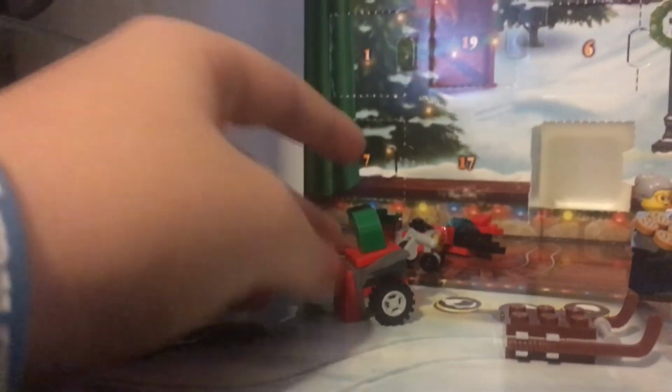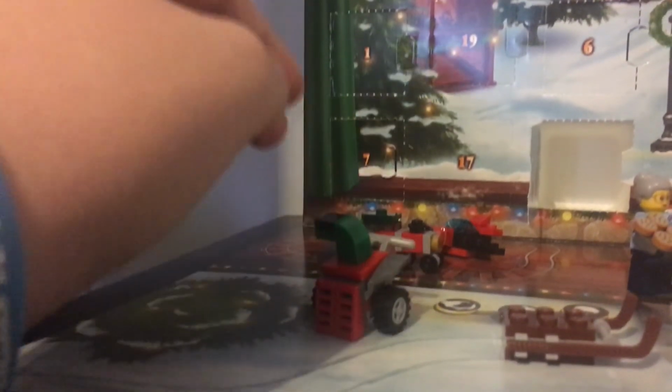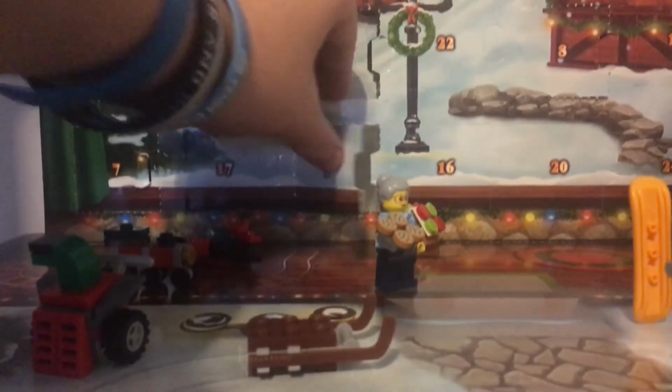So I'm just gonna put this outside since we have no one to maneuver it right now. Sorry I was so quiet during that build, but yeah, that's it for today's Lego City Advent Calendar.